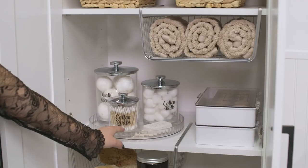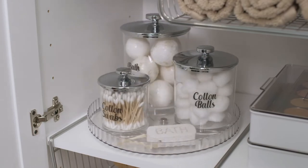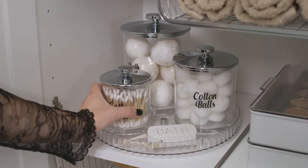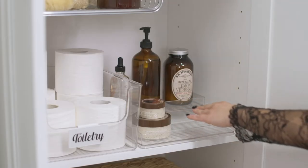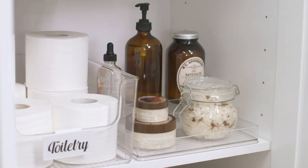Spinners are popular for a reason. Nothing gets lost in the back. You can load it up, but still quickly find what you're looking for. We use this one to keep our storage canisters contained. These canisters are available in several sizes, and the lids come in multiple finishes. Tiered storage shelves are another way to make sure things don't get lost in the back of your cabinet. This one has deep shelves for larger items.